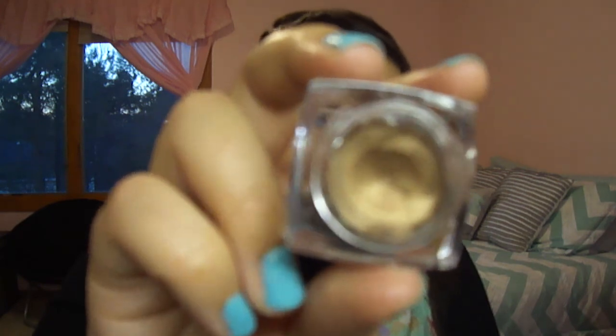I used to use this a lot and I really liked it, but I don't know if you guys can tell, it's starting to dry up a little bit, like it's starting to shrink a little in the container, and I don't want this to go bad because I really like it. So I'm gonna try to use that this week and see how I like it with the eyeshadows.